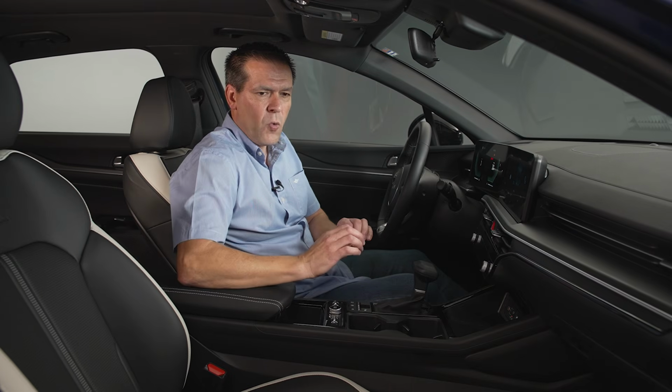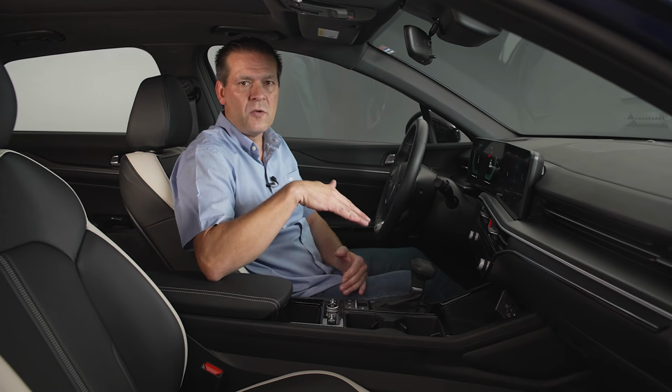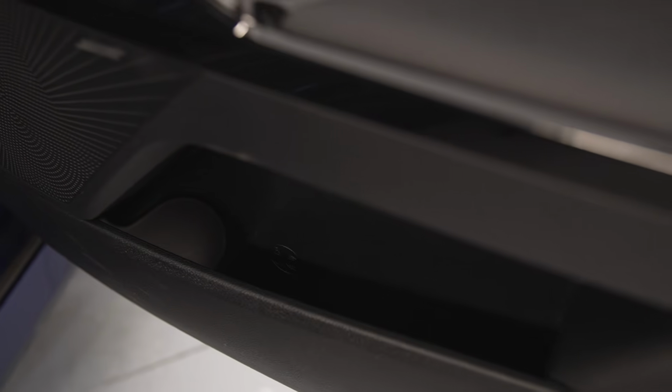The one area that isn't quite as great is the front door pockets. While they're pretty deep, they're also pretty narrow. And along with this very angled bottle holder, there just isn't a lot of room for any kind of larger stuff to go in there.